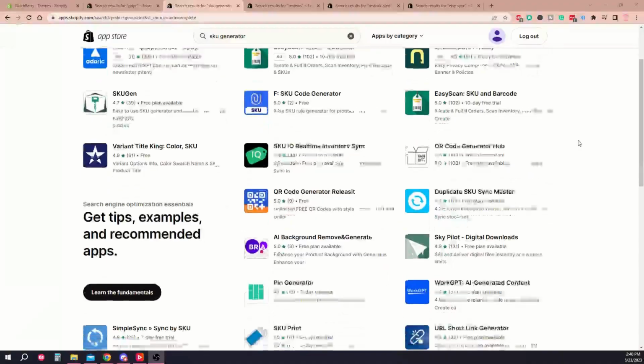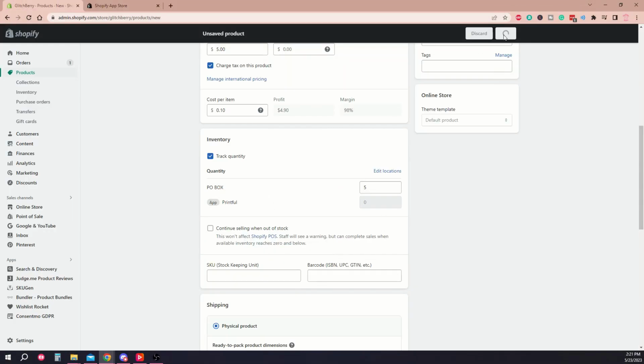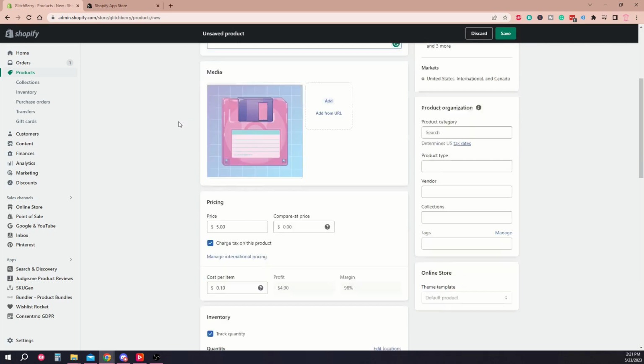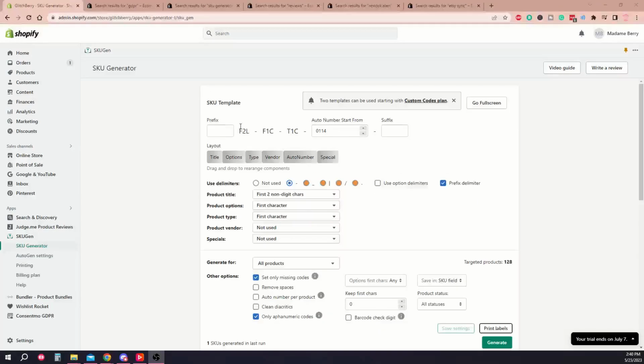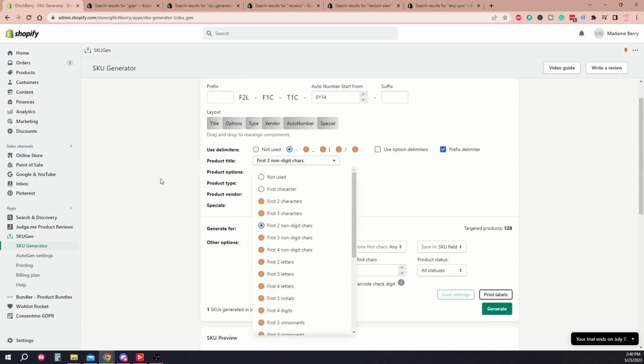Another thing that I think should be built into Shopify is automatically generated stock keeping units. A product listing cannot be saved without an SKU, and keeping track of product SKUs manually is a really big pain. The app that I use automatically generates a product SKU based on the parameters that I set and ensures no duplicate SKUs are generated.